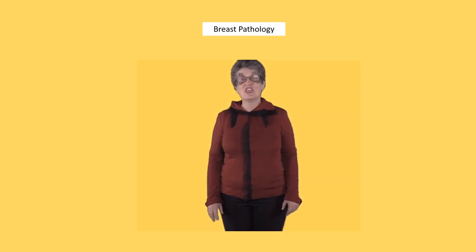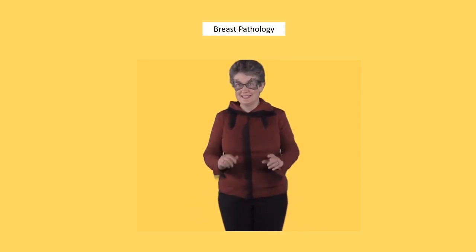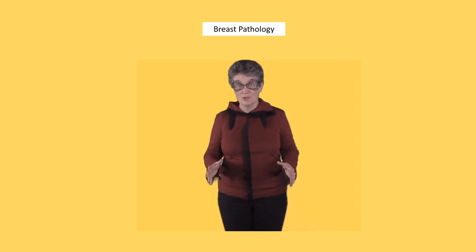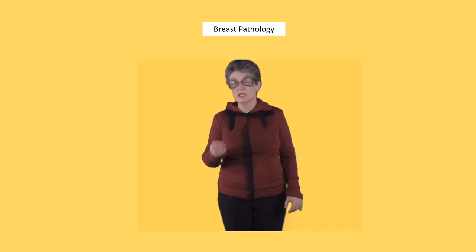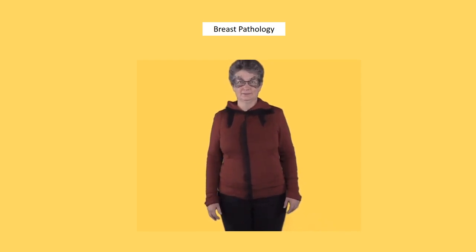Breast cancer is the commonest cancer in women in New Zealand at the moment, but it is one of the least deadly because of the great work that the breast surgeons, the radiologists and the pathologists do, detecting and diagnosing this disease early and treating it with specific therapies that aim at turning off the cancer cells.